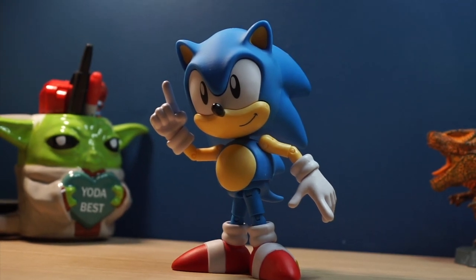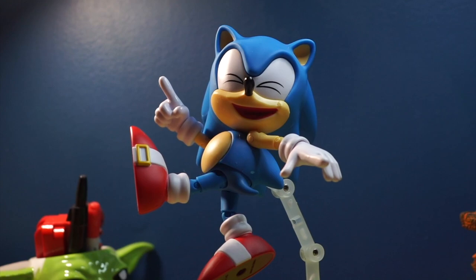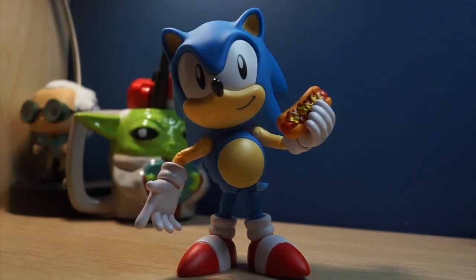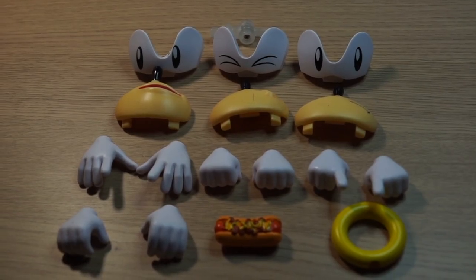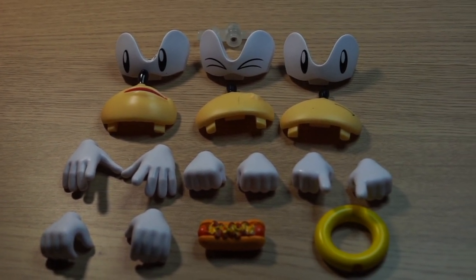The sculpt looks amazing and really accurate to the modern interpretations of classic Sonic. The articulation is fantastic. You could get him into a lot of iconic Sonic poses and has some really nice accessories, including multiple hands, faces, rings, and a chili dog. They didn't need to add a chili dog, but they did.